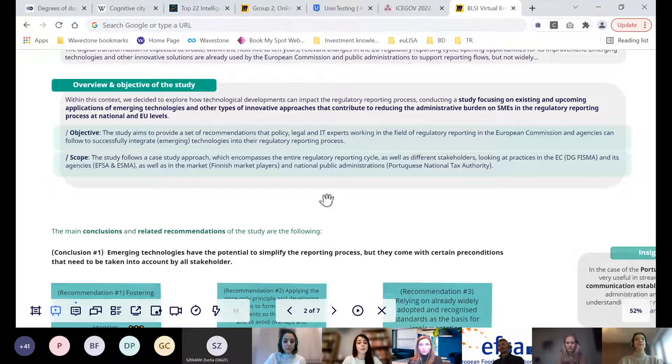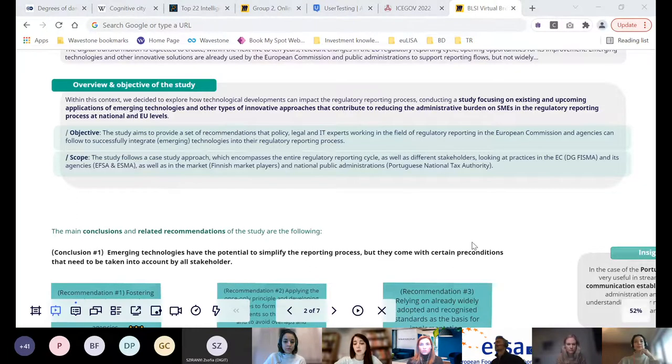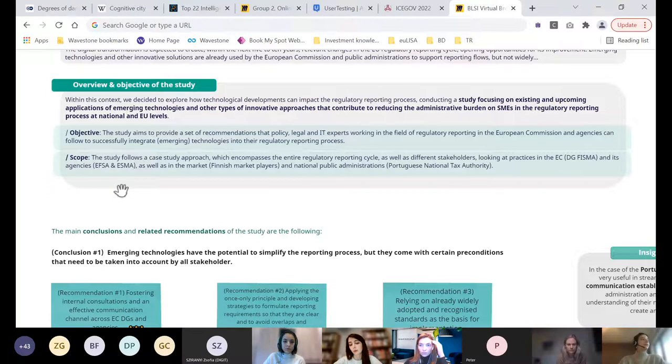The objective of this study is to provide a set of recommendations that policy, legal, and IT experts working in the field of regulatory reporting at the Commission and the agencies can follow to successfully integrate emerging technologies into the regulatory reporting process. Now switching to the scope of the study, this study follows a case study approach, which encompasses the entire regulatory reporting cycle. And we mean by it the reporting cycle from the setting of reporting requirements till the data use and reuse, so going also through the data collection and analysis, the step that we mentioned at the beginning of this webinar.